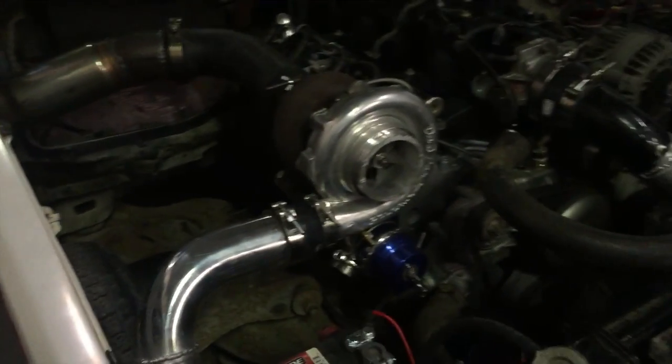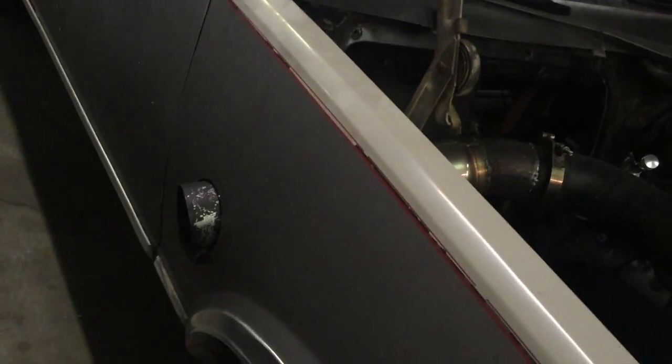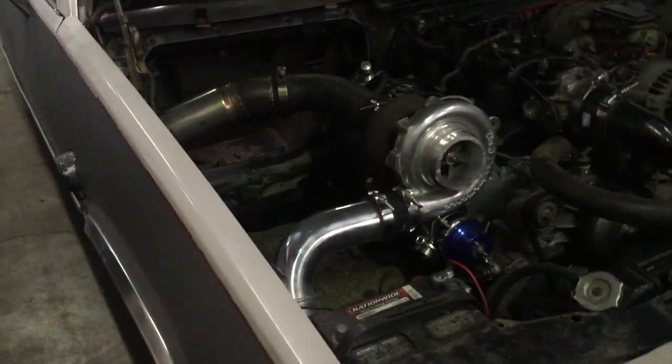Intercooler piping's done. I just have to bead roll it. Heater pipe with muffler out the side of the car. I was going to go out the hood, but I decided against it. I don't know, it just didn't suit the car for some reason. Just tried to keep the crappy pipe sticking out the side.